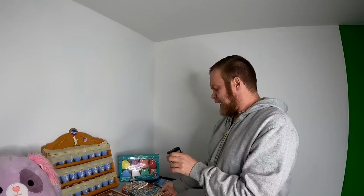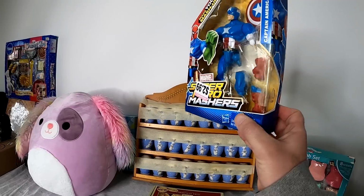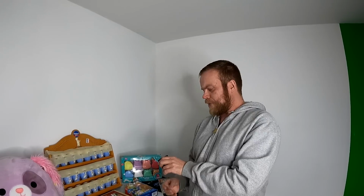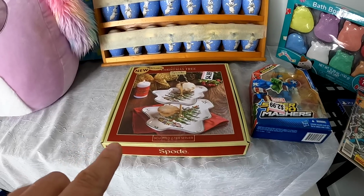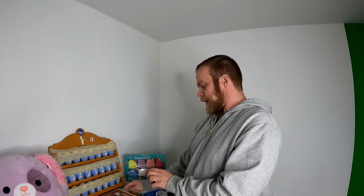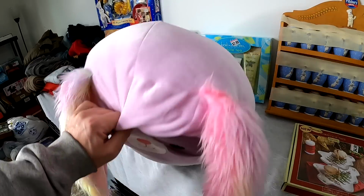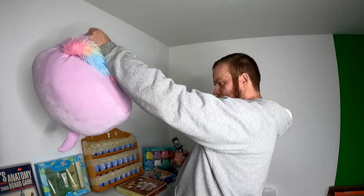Ended up with this Doctor Strange issue 19 here for $4.99. Pretty cool. Superhero Mashers from Marvel here. It's Captain America, so $2.99 on it. We ended up with this Spode Christmas Tree right here, and it's a 2-tiered serving dish. Got that for $4.99. We'll come back to this. Ended up right here with this giant Squishmallow dog for $4.99.